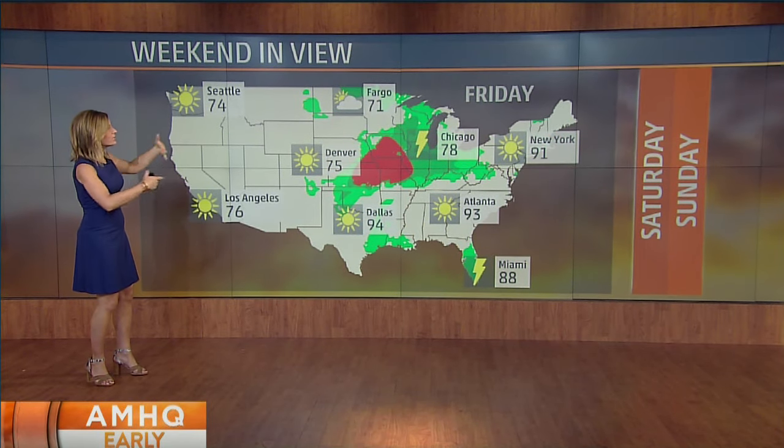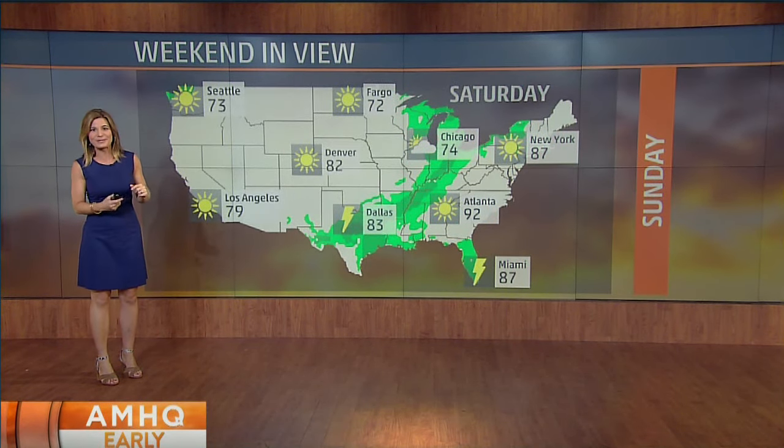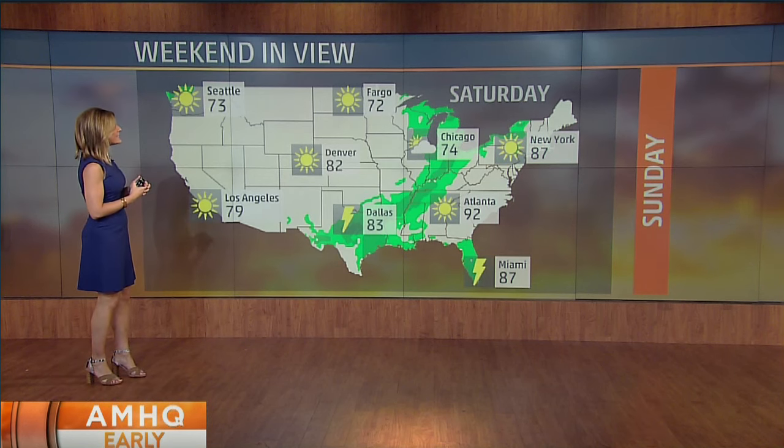Friday, you can see things don't move along. We're sort of stuck in the pattern, but it's not as hot as it's been. Temperatures now 78 in Chicago as opposed to low 90s. We trade and we get those 90s in the Northeast. You saw that in New York City on Friday, 91.